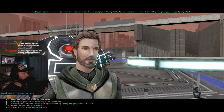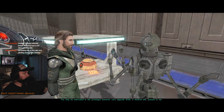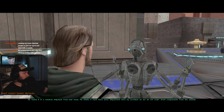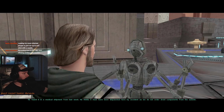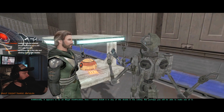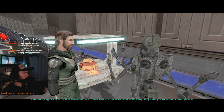Anything in your stock worth my extra attention? You may be interested in the prototype behavior core upgrade IS-62, a medical unit, passed to me. He found it at a medical shipment from last week. He thinks it must have been dispatched here by accident, as we do not order droid components from the outside. Additionally, it appears to be an illegal modification, thus I cannot install it in any of the droids in the colony, but perhaps you will be able to make use of it.